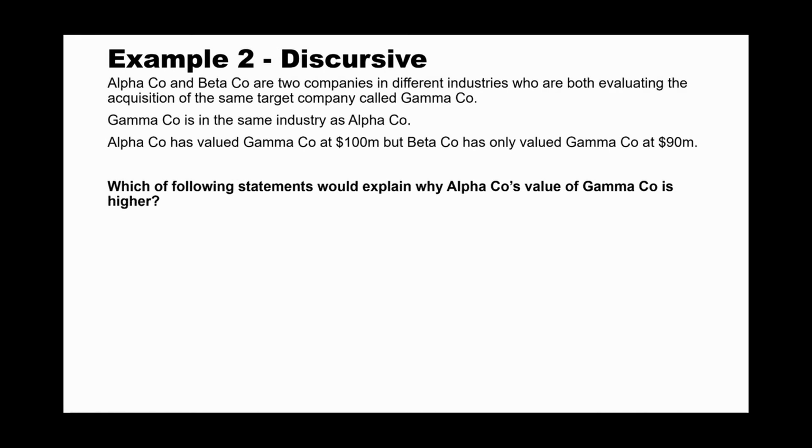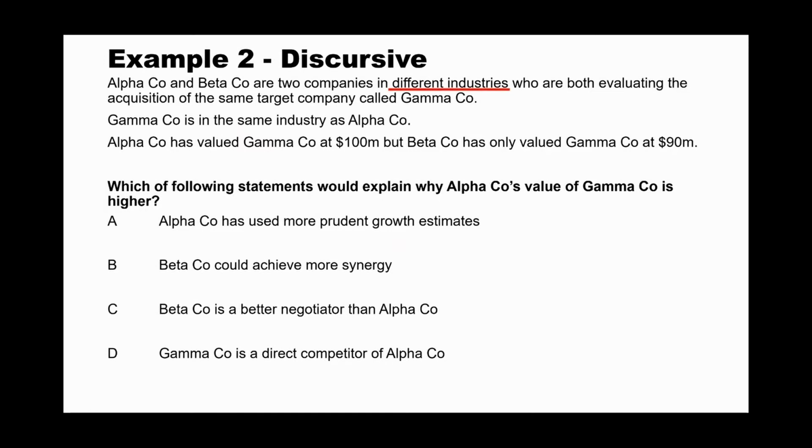The second example is a discursive question about business valuation methods. Here, Alpha company and Beta company are two companies in different industries, which both evaluate the acquisition of the same target company called Gamma company. Gamma company is in the same industry as Alpha company. Alpha company has valued Gamma at 100 million, but Beta has only valued Gamma at 90 million. So, under options A, B, C, or D, which one can explain why Alpha values Gamma higher than Beta?